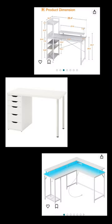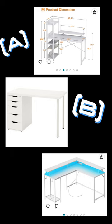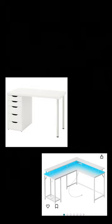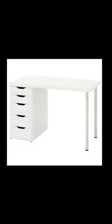So now I know what desk I'm going to buy. I want you guys to guess desk A, desk B, or desk C on which desk you think I got. If you thought I got desk A, you were wrong. If you thought I got desk C, you were wrong. I actually decided to buy desk B. Like I said earlier, I got the IKEA desk because I really like the storage and the style of it.